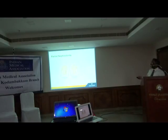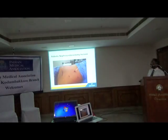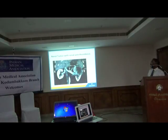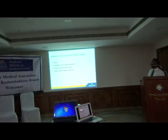So this is how we do open, and it's converted to a partial nephrectomy. This is a specimen, so this is how it looks. We have one port, which will be the camera port, these are two ports, and this is how the specimen comes out. This is a case where a tumor has invaded the renal vein. We just did it robotically, and this is the renal vein tumor we can see.